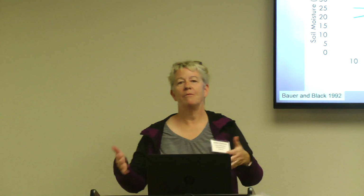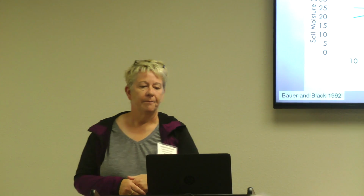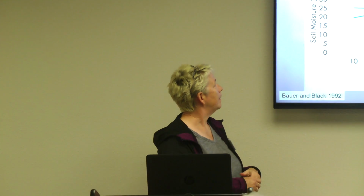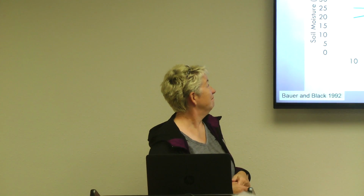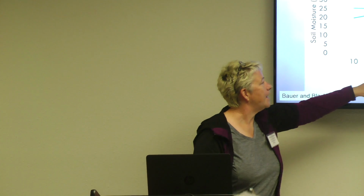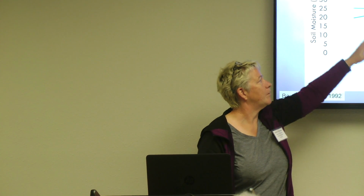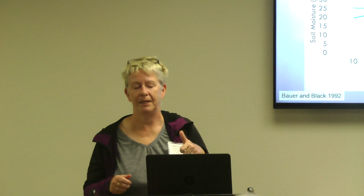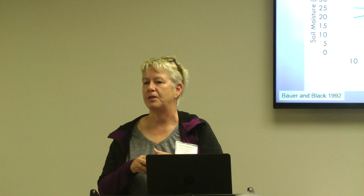It's not just that we see the same thing everywhere. Sandy is this blue line, loam is the green, and silty soils are the kind of greenish color. I don't know what that is. But in all cases, you can see that as you increase carbon content of the soil, you also increase available moisture. And I think that's probably key to a lot of the ecosystem changes that you see.